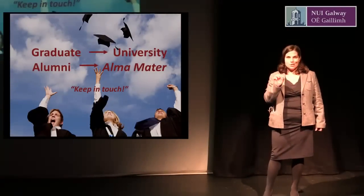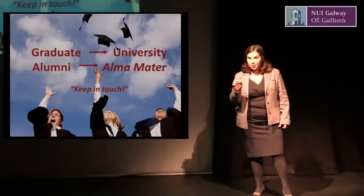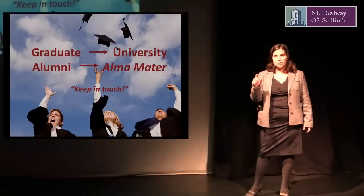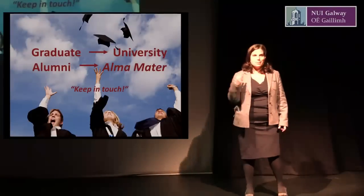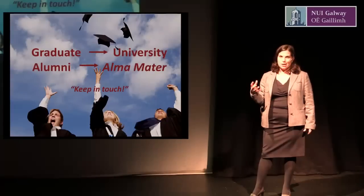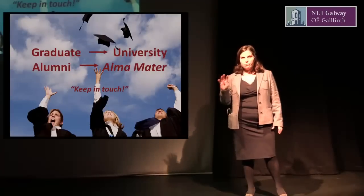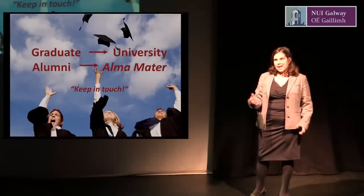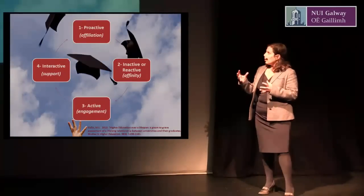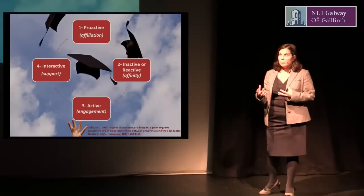This is the crux of my research. Looking at the relationship and the potential and the value of these relationships between graduates, alumni, and their alma mater, the university. I've used mixed methods approaches to develop a number of new and now internationally recognized paradigms that look at an alumni relationship building cycle that is based on four key themes. And today I'm going to just go through one of the paradigms with you that looks at the development of the alumni's relationship and interactivities with their alma mater.